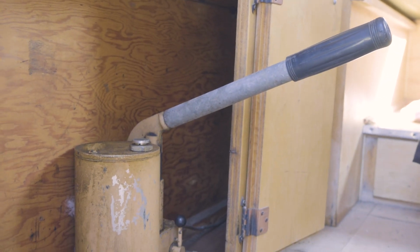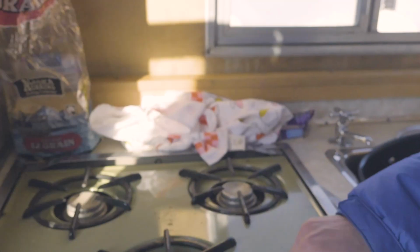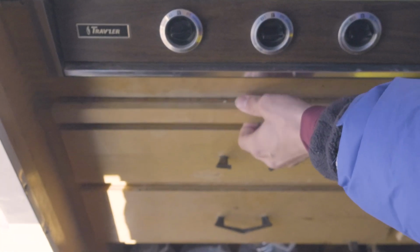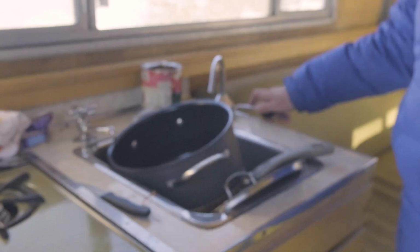So in here, first of all, down here we have our jack to jack up the camper, because it's a pop-up camper, and they have copper lines going all around to pump it up with those stands. Then we have our stove that's connected to a propane tank outside to cook. We have some drawers here. We have a cutting board, which is pretty sweet. You can slide it out.